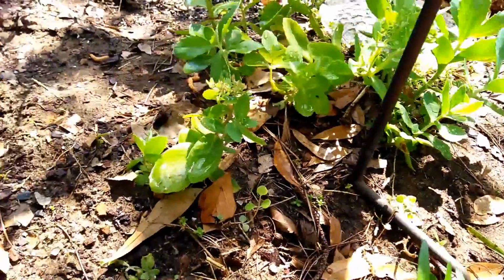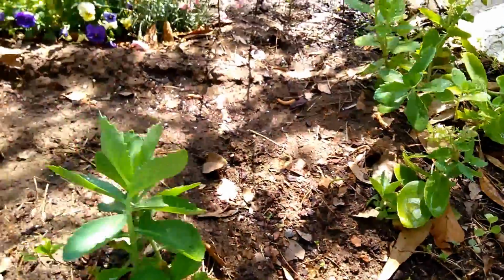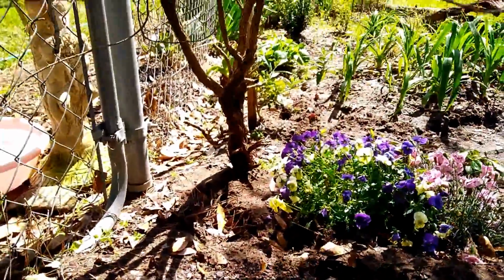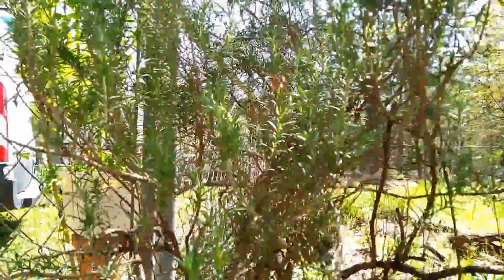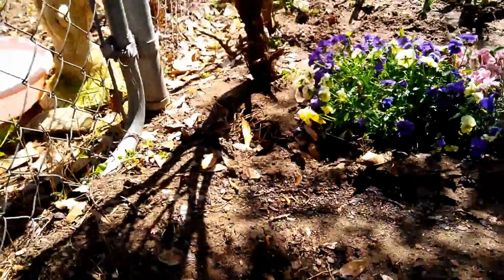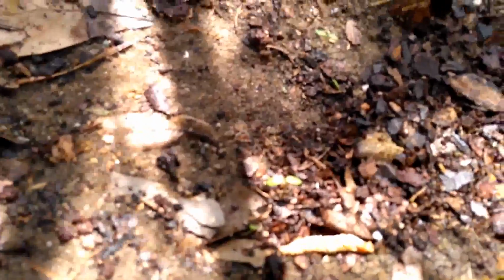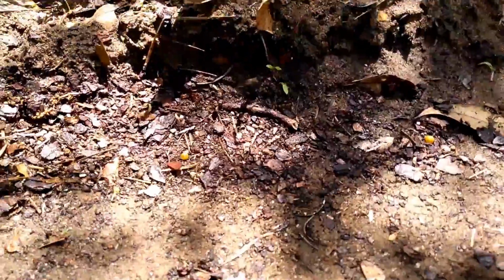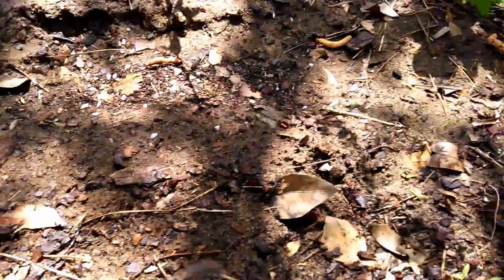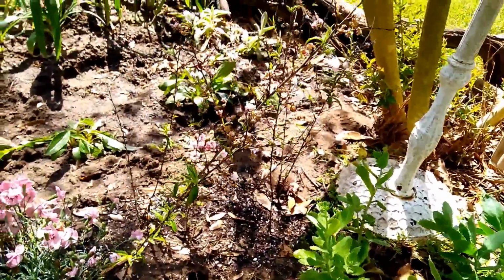This is on the edge of my yard, where I've got some tarragon planted underneath this big rosemary. This rosemary's getting older. It's probably about 10 years old. I've cut quite a bit out of it, so I'm going to go ahead and let the tarragon grow. And we got some little tiny baby tarragon seeds coming up in the sand.